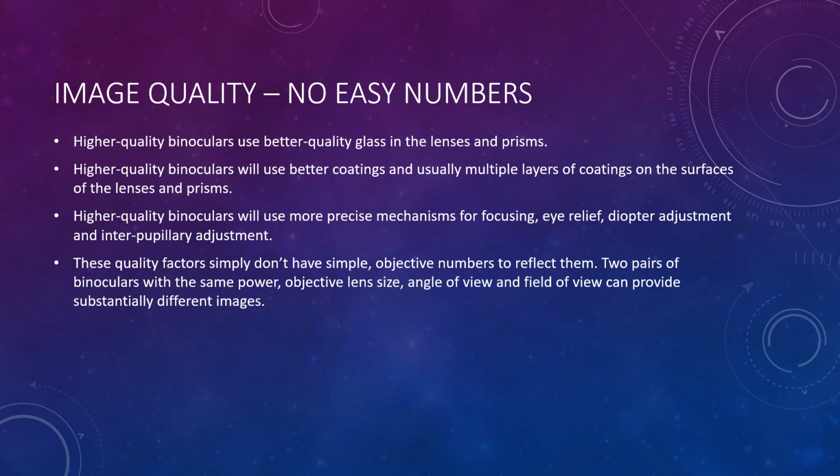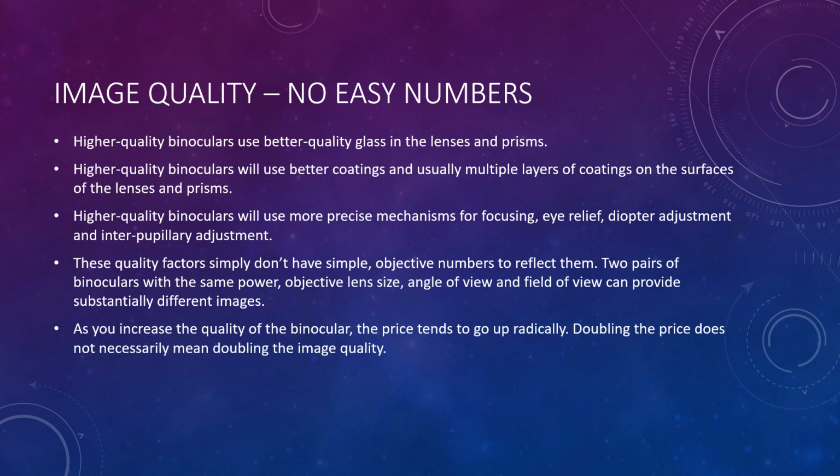Two pairs of binoculars with the same power, objective lens size, angle of view, and field of view can provide substantially different images. As you increase the quality of the binocular, the price tends to go up radically. Doubling the price does not necessarily mean doubling the image quality.